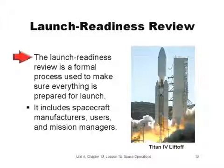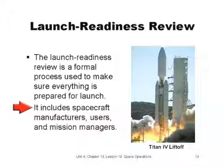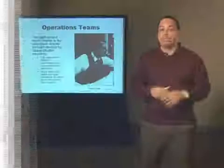The Launch Readiness Review is a formal process used to make sure everything is prepared for launch. This is the last chance for everyone on the mission management and operations team to voice a go or no-go for launch. Every aspect of the mission, from initial design through manufacture and test, is reviewed and scrutinized to make sure there aren't any gotchas that could jeopardize the launch or mission. If everything is a go, we launch.